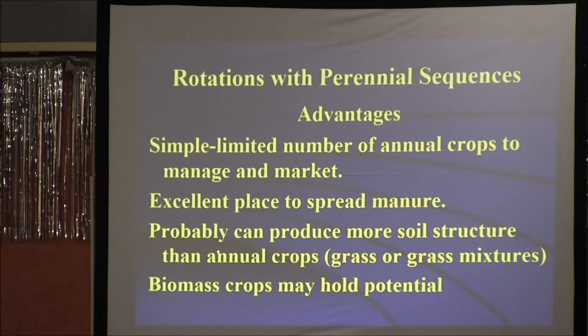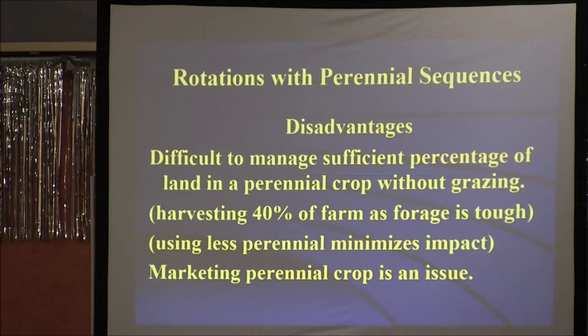You can probably produce more soil structure when you're using grass and grass mixtures, grass seed. My father used to grow grass seed. That was our perennial thing. We had livestock and we grew grass seed and then we grazed the aftermath. Biomass crops may hold potential. If you're going to make ethanol out of biomass, it should be out of perennial grasses, not out of corn stalks. Okay? It's difficult to manage a sufficient percentage of land in perennial crop without grazing.